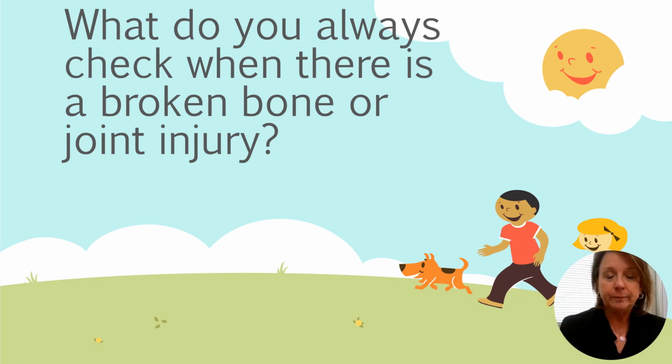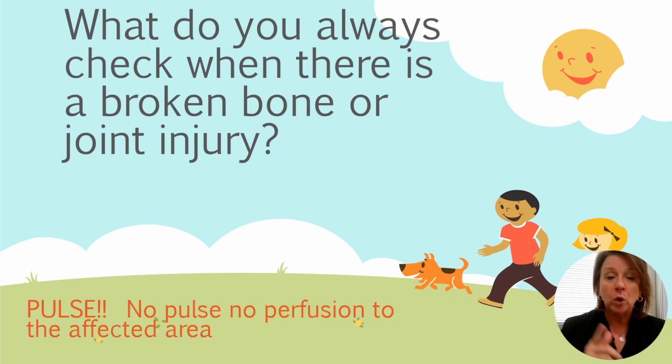Let's see. I want to check a pulse. Pulse, check it. No pulse, no perfusion to the affected area. They will lose their limb. If they fracture the arm and there's no pulse, you can't feel a radial pulse, they can lose their arm. If they have a leg and you have no pedal pulse, they can lose part of their leg or their entire leg. The fracture has either severed the artery or something's compromising or pinching off that, so we're not getting blood flow.